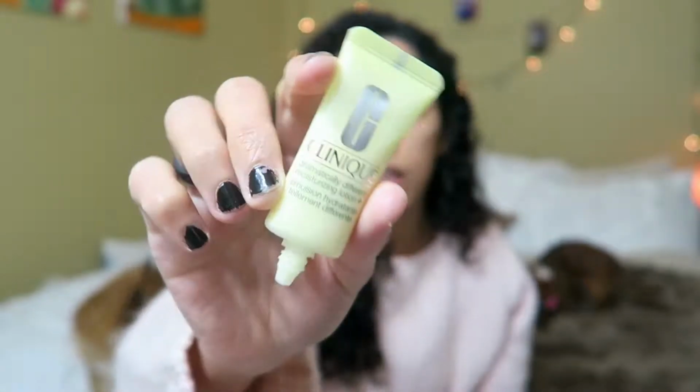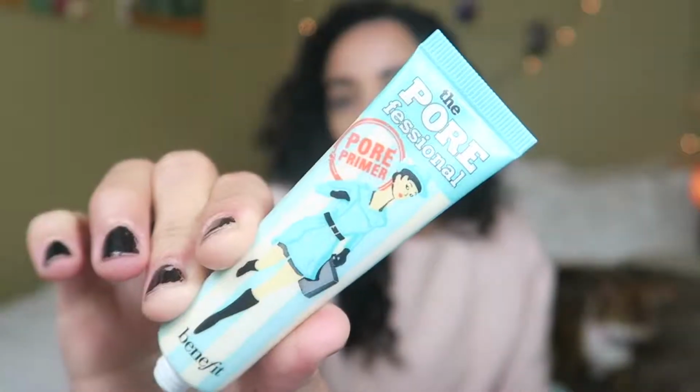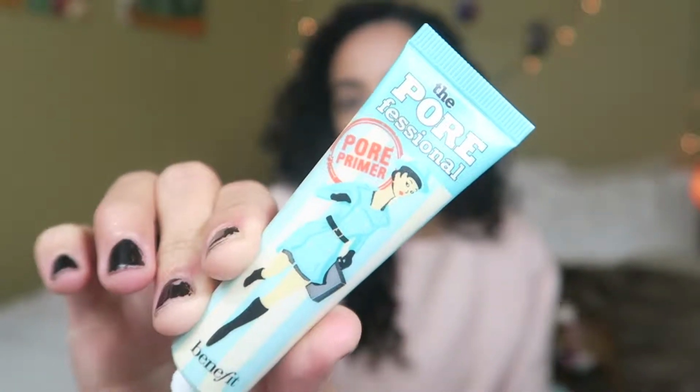Starting off with this Clinique travel size moisturizer that I picked up at Ulta, and just rub that in all over my face. And I'm going to use this Benefit Pore Primer, and what I'll do is I'll just do a little bit around my cheeks, a lot on my forehead and nose, because those tend to be the oiliest spots on me.